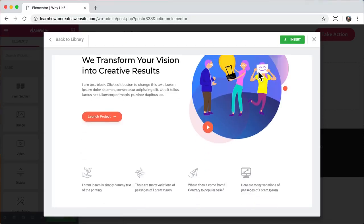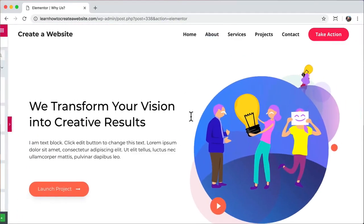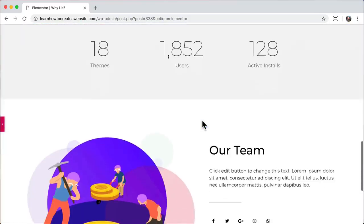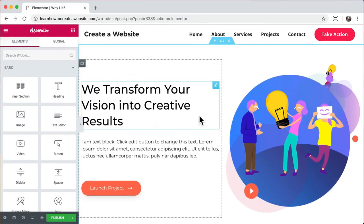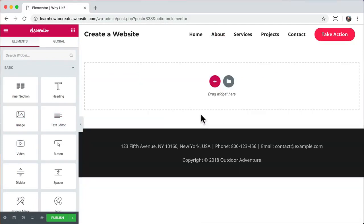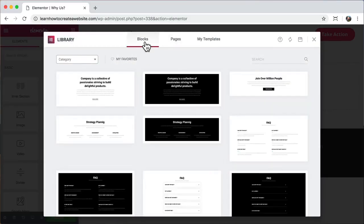Now we have that page inserted, and it's a beautiful page. This could be any one of your pages. This could even be your home page. It looks really awesome. If you don't want to use that entire page, you're just checking it out, you can press Control Z if you're on a PC or Command Z if you're on a Mac, just to undo that. And let's click on the folder again. Instead of pages this time though, let's click on blocks. And now we have all of these different blocks.